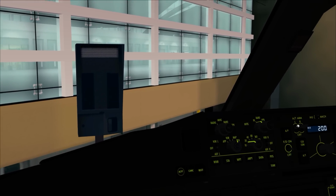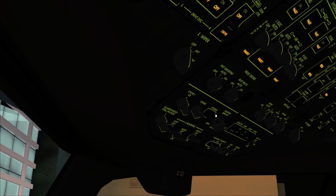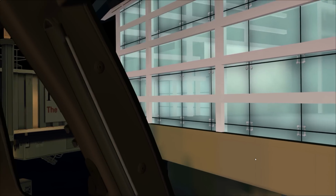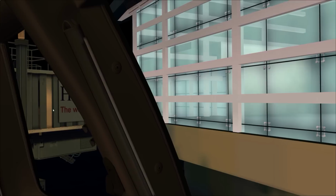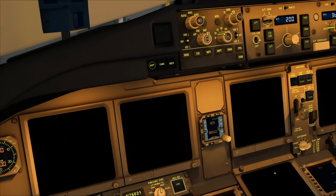What we'll go ahead and do now is put on our passenger seatbelt signs. We'll also put on the storm lights so that we can see what's going on here in the cockpit. Go ahead and bring the jetway on over to our aircraft, which you can see is on its way now. We'll go ahead and open up our doors and load our passengers.